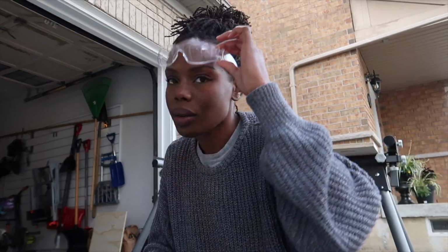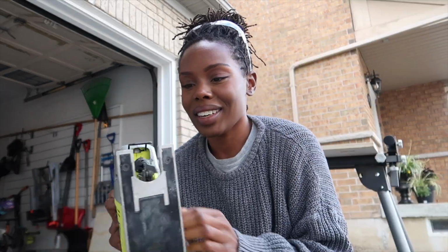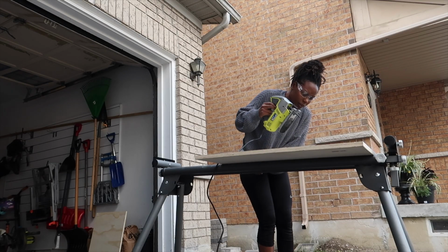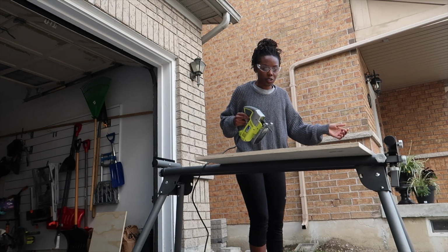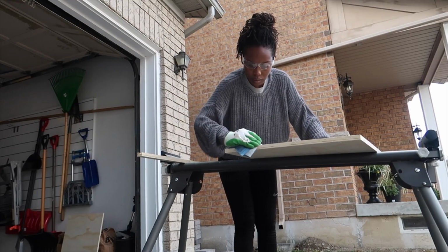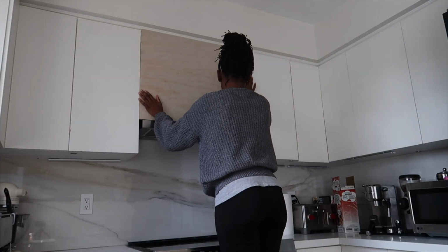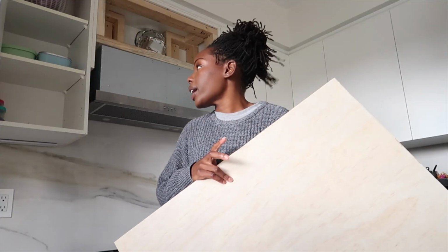I was about to start cutting. I'm like, you know what? Let me take one last look at the box to make sure this blade is in right. It's not. It's the opposite way. I've used this before, by the way. Looks straight-ish. I wonder if I should prime the wood before I anchor it.